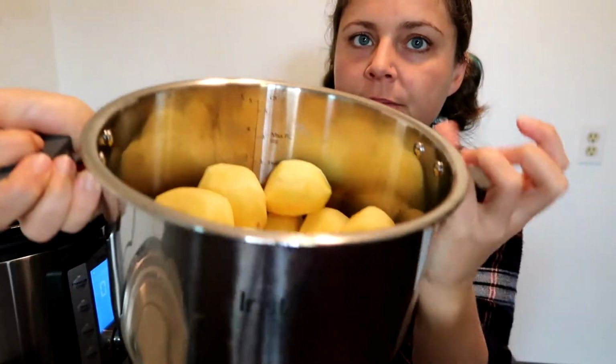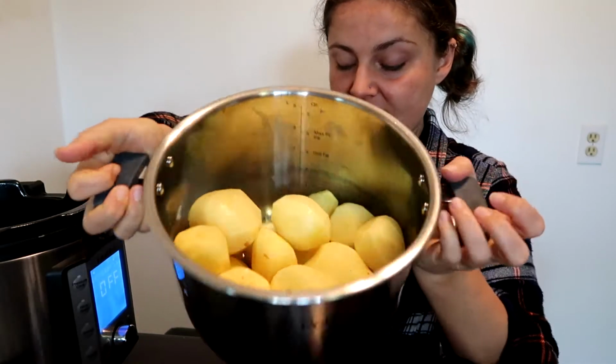Still on step one of meal prep and already needing to make a few adjustments. So I thought I had a lot more potatoes than I did. I only had one 5-pound bag. So I peeled all of those, only filled up about half my Instant Pot.